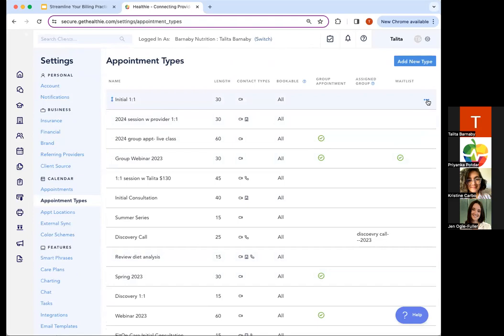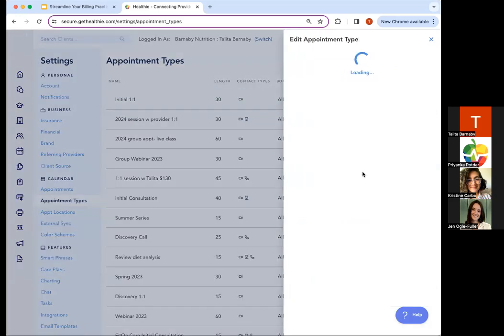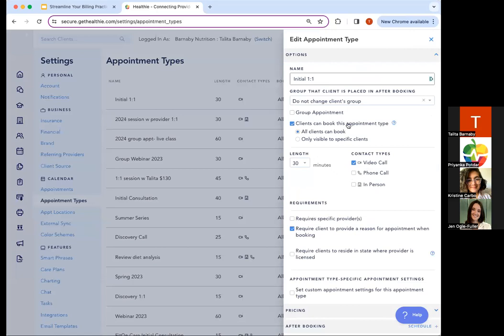On the three little dots, anytime you see these three little dots in the platform, and you see them all over the place, usually on our forms, on some profiles, anytime you see these three little dots to the right, they mean action. So let's go ahead and click in here and see what we can do. So this page is opening and we see the initial 101. As you probably already know, the initial 101 is what the client can see, and that's the name of my appointment, the name of my service.